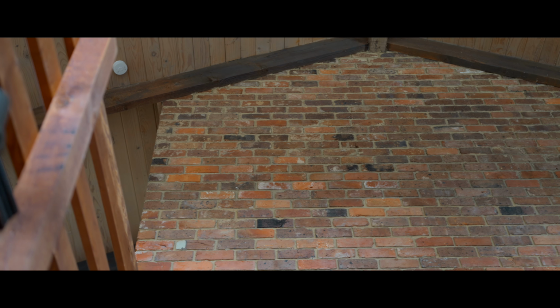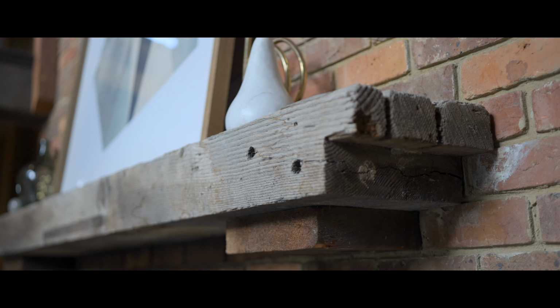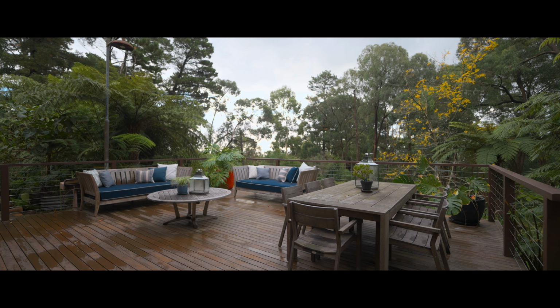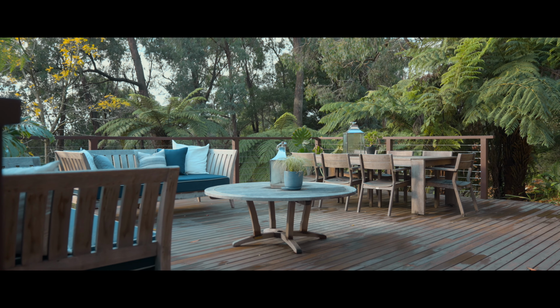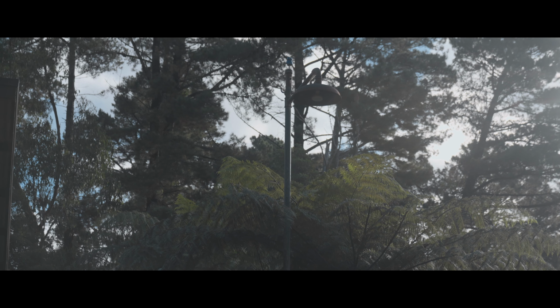The bricks came from the old Brunswick pottery that make the central fireplace, and of course the deck is a fabulous addition that I did while I've been living here. It's like a 7 by 7 metre deck, which is pretty stunning to be sitting out in the garden on a lovely summer's day in the hills.